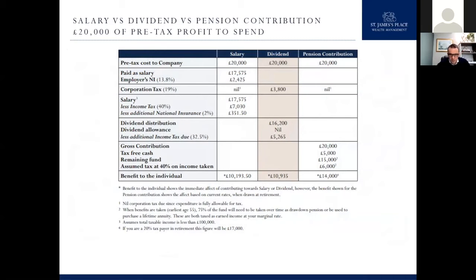So this is a hypothetical situation, but something that many business owners may find themselves in at some point. There are 3 mainstream routes for business owners to extract money from their company for personal benefit. This hypothetical explores a sum of £20,000 pre-tax cost to the company, working through the various avenues for how that could be extracted and ultimately the taxation differences.